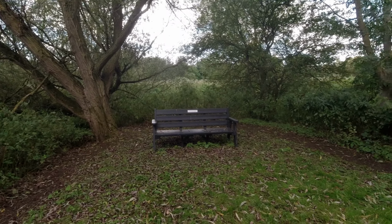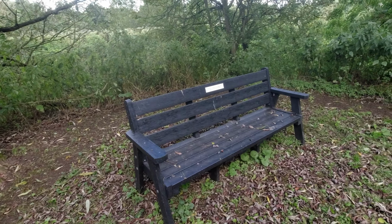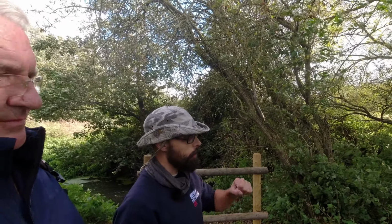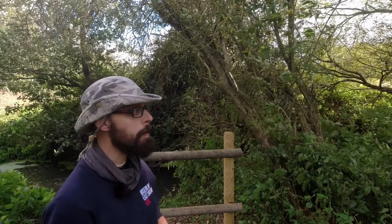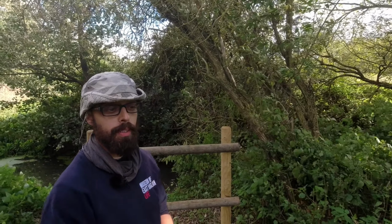But what we've done in the meanwhile is we've created around the perimeter here a top layer of soil, and we've sowed some wildflower seeds down there, and we'll do it again in the spring. Tomorrow we're going to be putting some bulbs in, daffodils. Great.